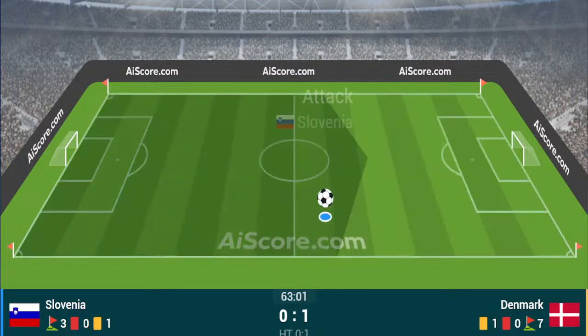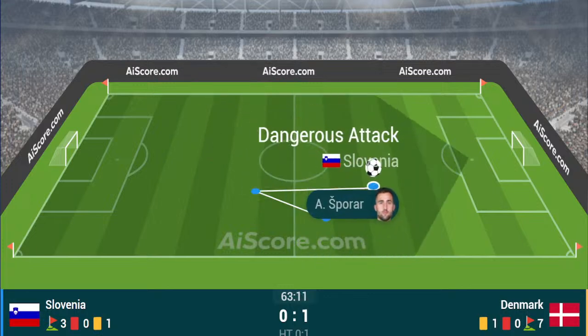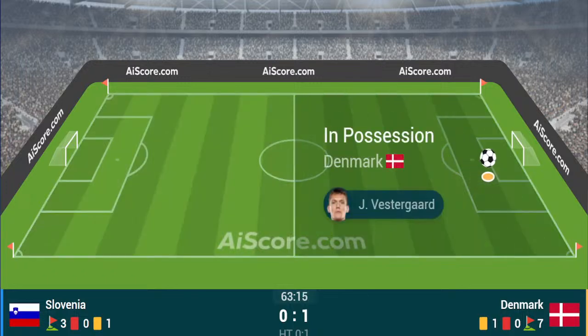Denmark just happy to let the ball do the work. They're looking very organised, but they're not doing much creativity-wise. Denmark at the moment is under the challenge. Højbjerg goes down, wants a free kick, nothing's given. The ball has fallen to Spora, who goes back into his own half, and now it's Slovenia back with possession.